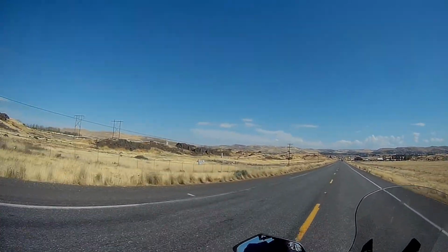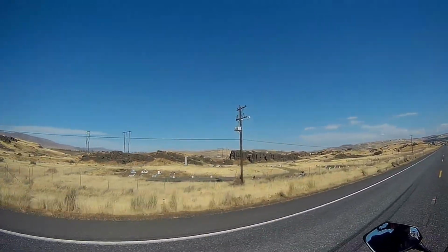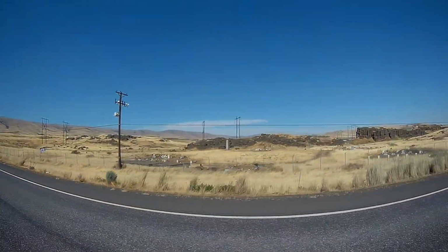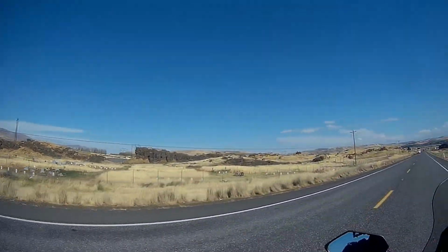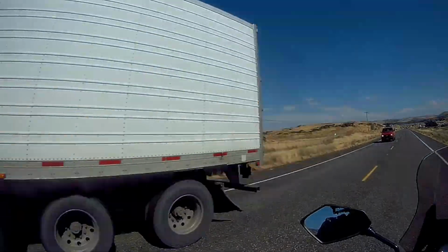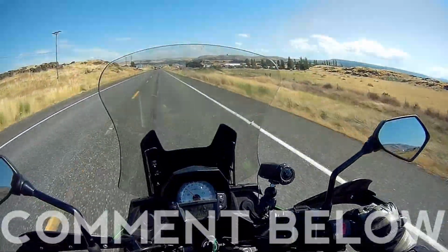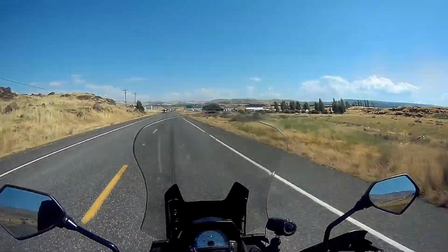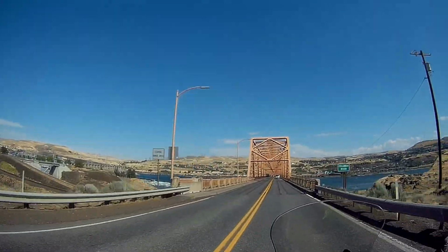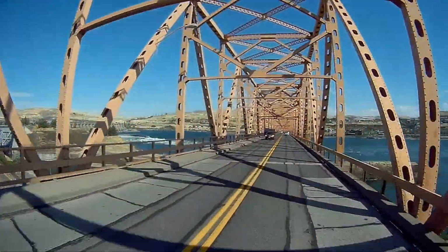There's an odd little cemetery or memorial or something. What is that? It's right on the side of the road. If you know what that is, let me know in the comments below. This is one of my favorite bridges, crossing one of my favorite rivers.